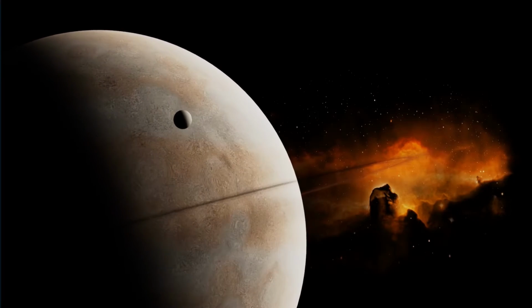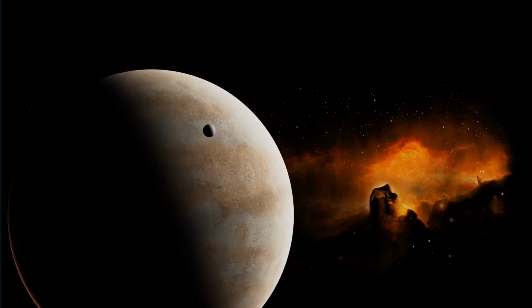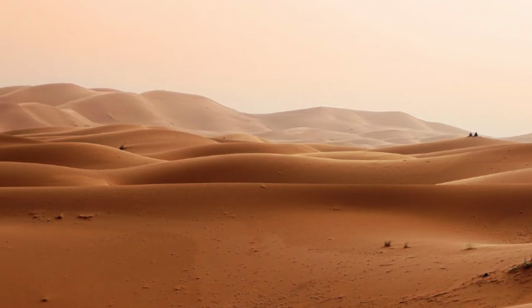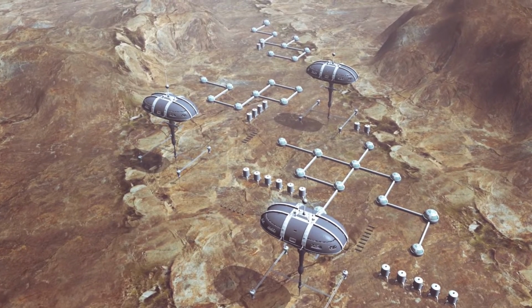For centuries, fictional depictions of planets orbiting other stars have fired our imagination. From the desert world of Arrakis and Dune, to the lush jungles of Yoda's planet Dagobah in Star Wars, we humans have been fascinated with the idea of exotic, far-off worlds. We now know that worlds beyond our solar system, known as exoplanets, do exist. In fact, there are a whole lot of them.